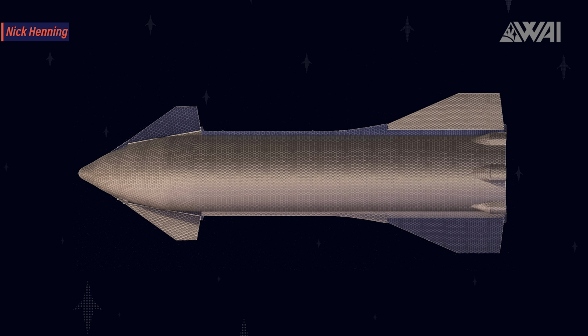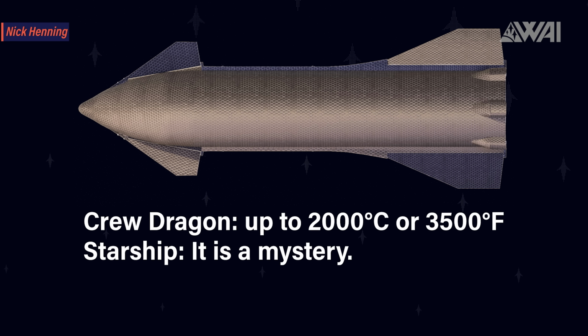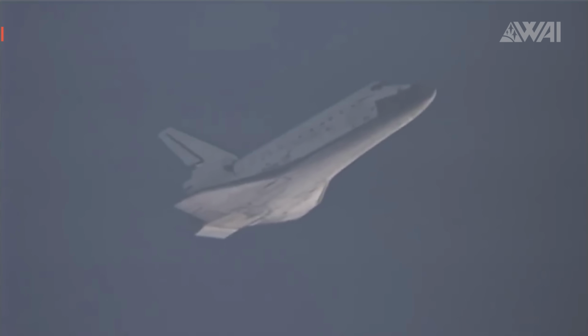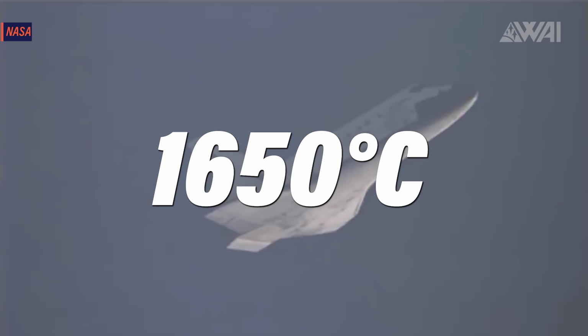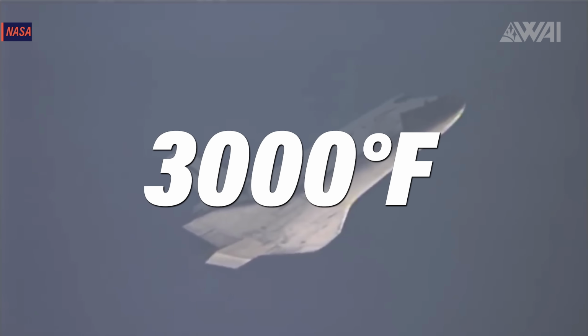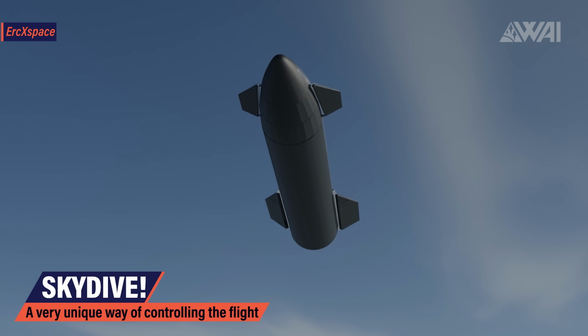A Crew Dragon, for example, experiences temperatures of up to 2000 degrees Celsius or 3500 degrees Fahrenheit when re-entering the atmosphere. A space shuttle only had to endure 1650 degrees Celsius or 3000 degrees Fahrenheit on re-entry. And on top of that, temperatures differ wildly depending on the spot on the hull and the stage of re-entry. And then something almost magical happens.